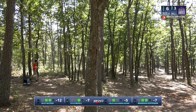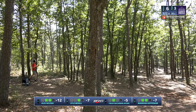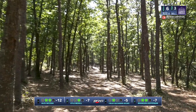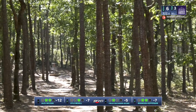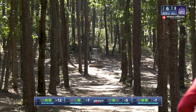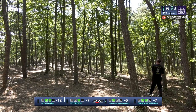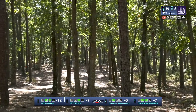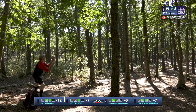Plenty of forward momentum on Finlay's disc, but his line was well right. And this looks tough. He's going to a forehand roller. Pretty clean. Oh my goodness. Wowzers. Wow. Lots of skill. A little bit of luck there, but just a lovely base right under the basket that Finlay cozies up to. Great second shots from Finlay and Kyle.